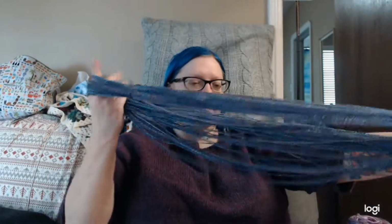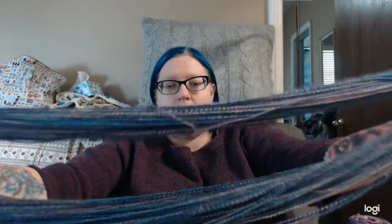Anyway, the last spinning finished object I have for you is still kind of wet. This is a 3-ply. This was Rolags from Fellview Fibres. These were the Deadly Beauty Rolags. They were merino. No, I don't even know. Let me look. I'm not very well prepared today, as you can obviously tell.